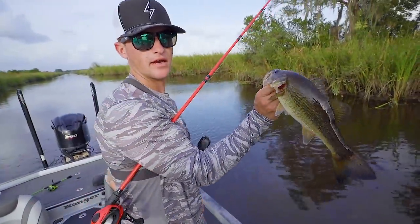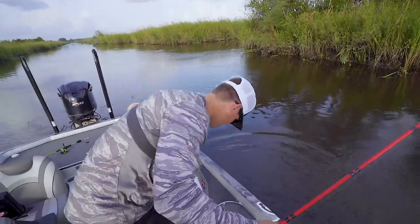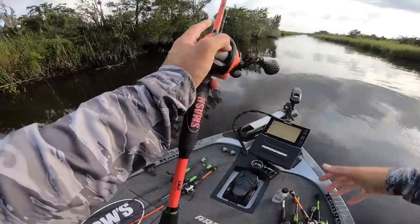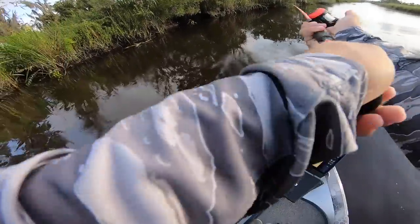Look at that. It's a fat guy. First cast on that crank. Two cranks in, dude. He already ate it. I was just showing them something different. Yeah. Two seconds, boom. Like they're sitting here looking at these worms and crawls this whole time, and then all of a sudden, a crankbait comes by their face.